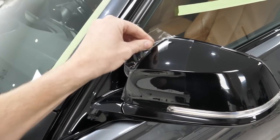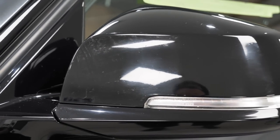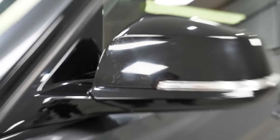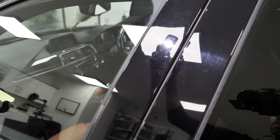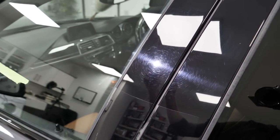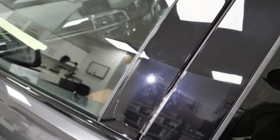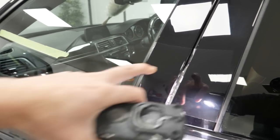As you can see, removed, and that is the haze that was beneath. Adhesive left behind as well, deal with that in a bit. Onto the pillars we have before, and then over the top. There's some moisture pockets in there where it's not fully dried out, but there we go.